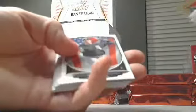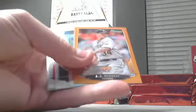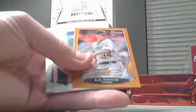All right, next pack. Still no color. Holy cow. Bauer Gold. International. Todd Kirby for the White Sox. We got AJ Burnett Orange for the Pirates. Robert Stevenson again for the Reds.